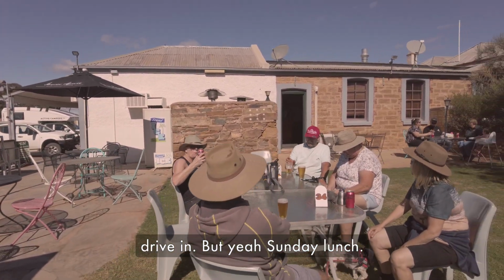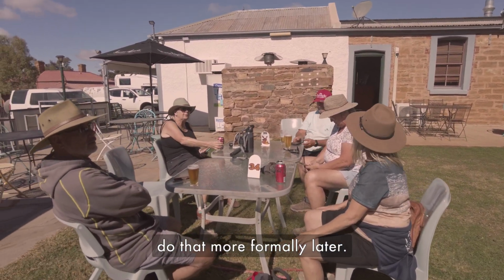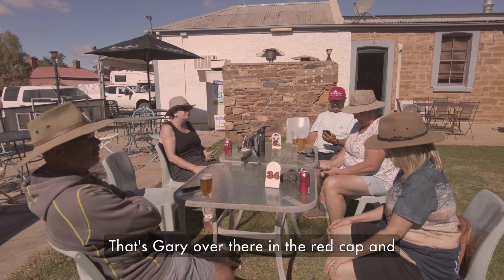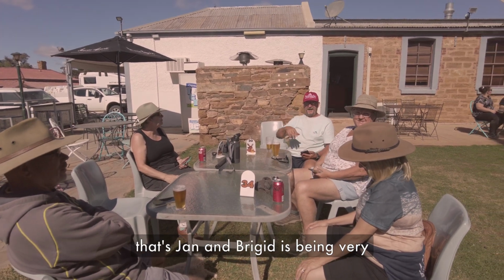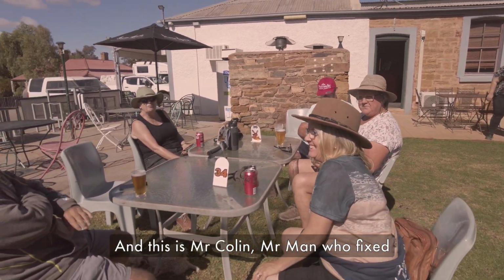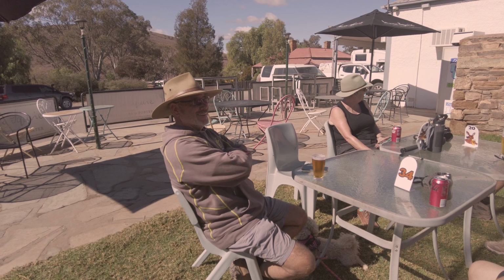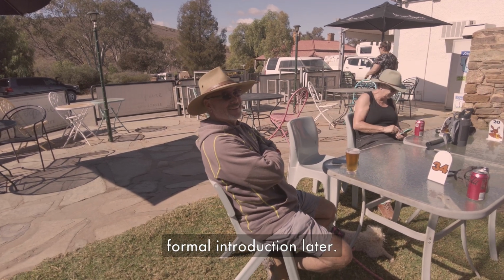But yeah, Sunday lunch. And I know I haven't introduced you to everybody yet, and I'm going to do that more formally later, but that's Gary over there in the red cap, and that's Jan, and Bridget's being very bashful here on her own. And this is Mr. Collins, the man who fixed my water after all those years. But I'll do a more formal introduction later.